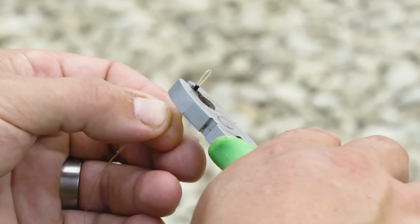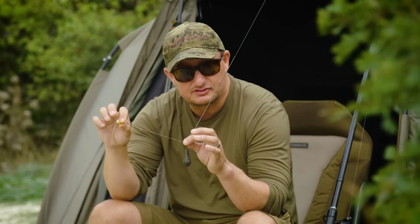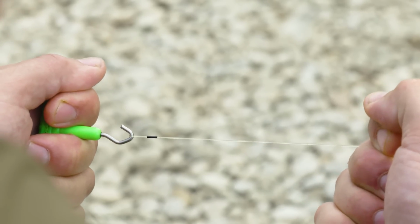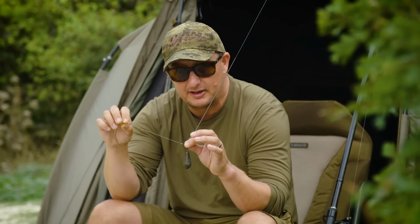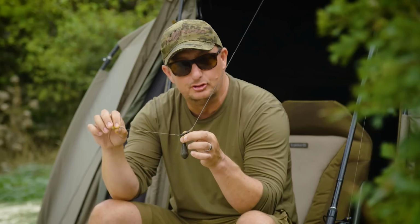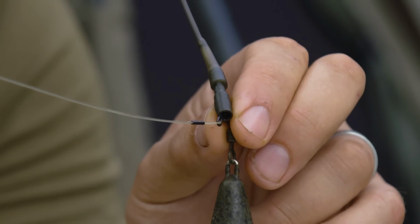So literally just put them into the jaws of the crimp, make sure they're all lined up, squeeze it down, and that's ready. And I basically test that by pulling it really, really tightly before I cast it out. But if you crimp it correctly, you'll easily get 25 to 30 pound breaking strain out of this 25 pound material. So I've got a large loop at the lead end, and that makes it easier for me to clip it on and off of this quick change swivel.